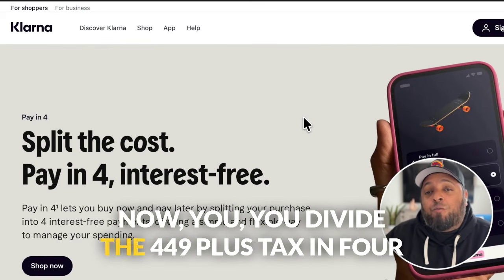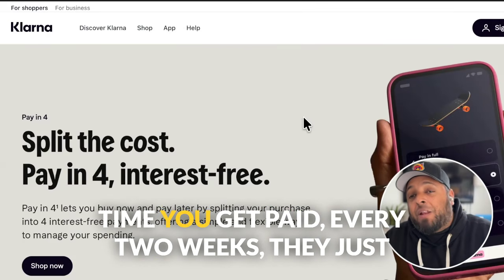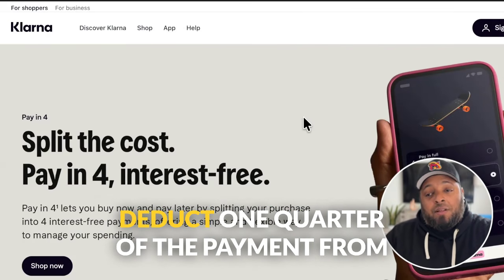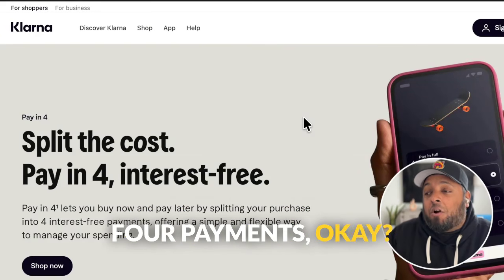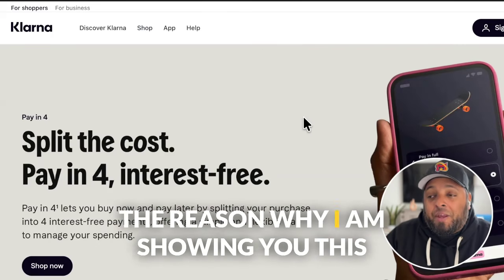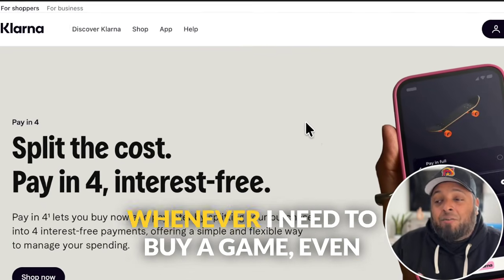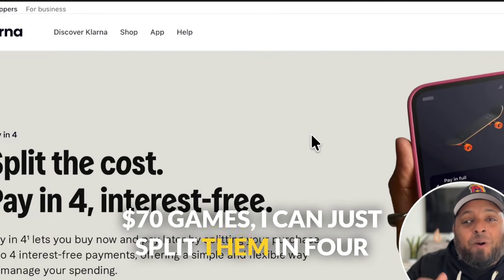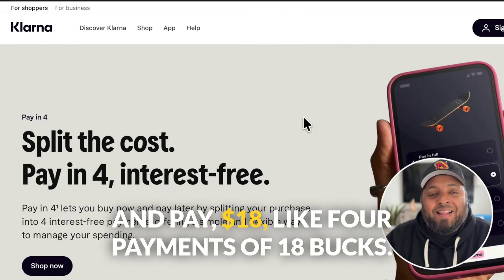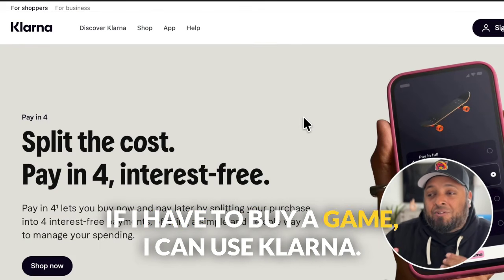Now, you divide the $449 plus tax in 4 payments, and what they do is that every time you get paid, every 2 weeks, they just deduct 1/4 of the payment from your paycheck, and you can pay them in 4 payments. Okay, Klarna is one of them. The reason why I am showing you this is because I currently use it whenever I need to buy gear, whenever I need to buy a game, even video games, right? $70 games, I can just split them in 4 and pay 4 payments of $18, or 4 payments of $20. If I have to buy a game, I can use Klarna.